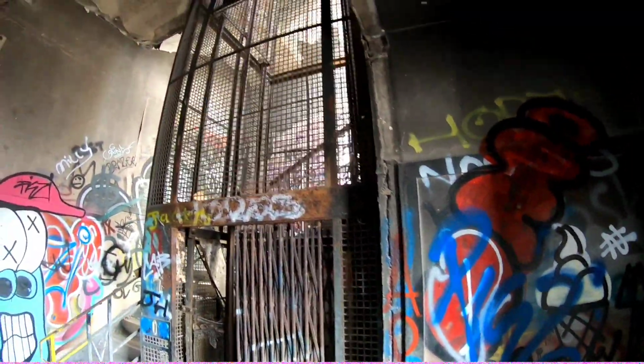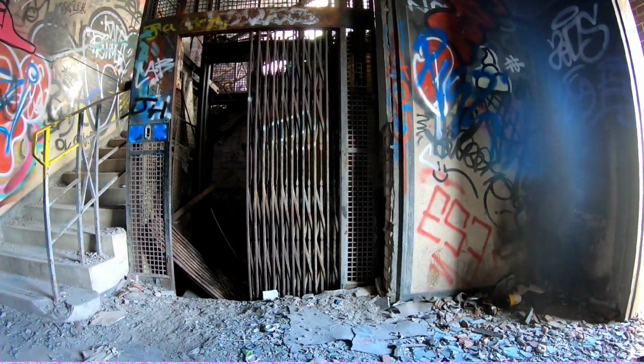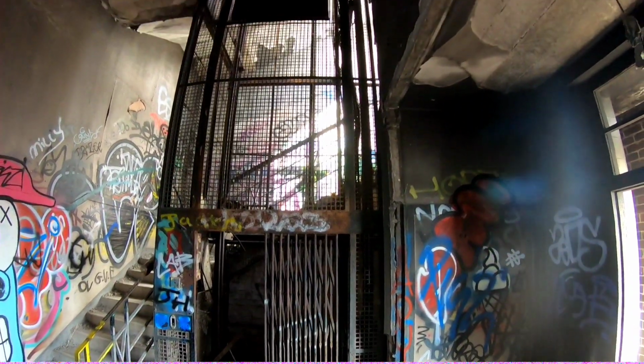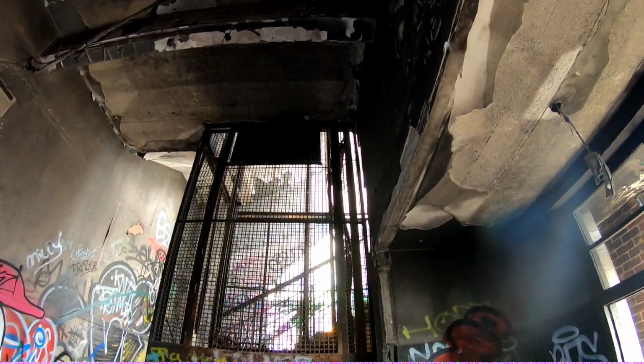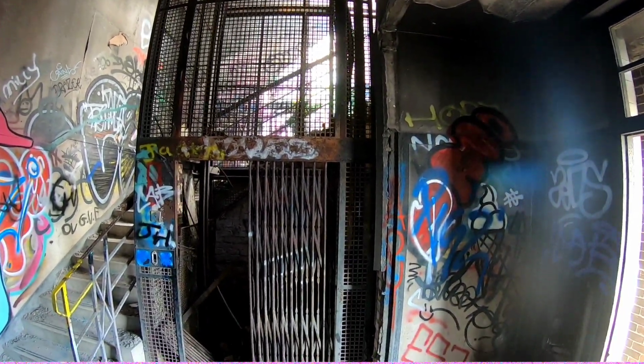Right, so this is why it's called the elevator building, or this is why I call it the elevator building. Because the first thing you're met with is this old elevator, which is pretty photogenic and cool.